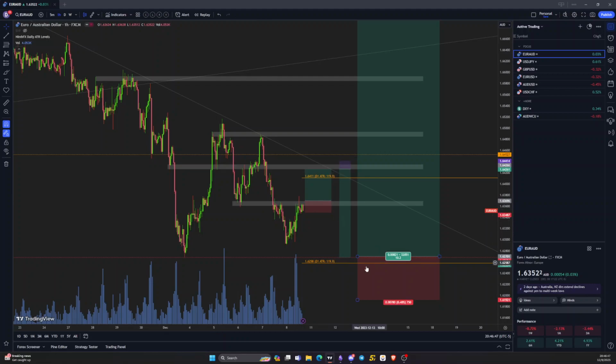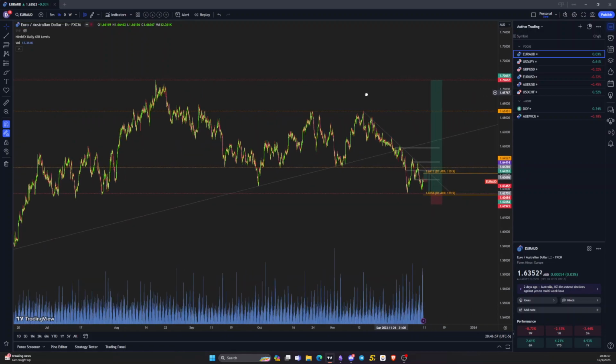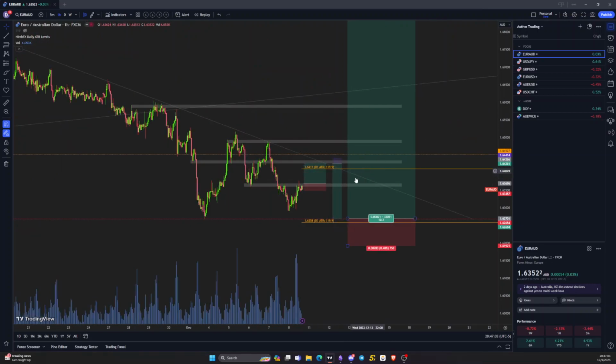And then by the time price gets here, if I get some exhaustion in this area, I'll go ahead and enter for a buy and look to go all the way to this high at 7065. And I'll be adding through each one of these zones if that happens.